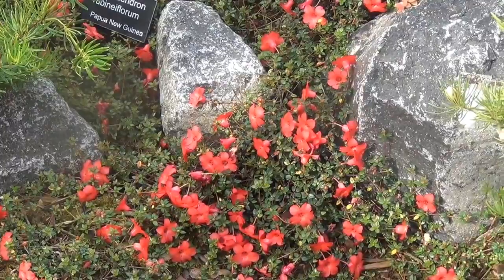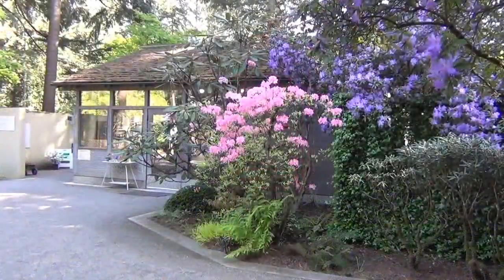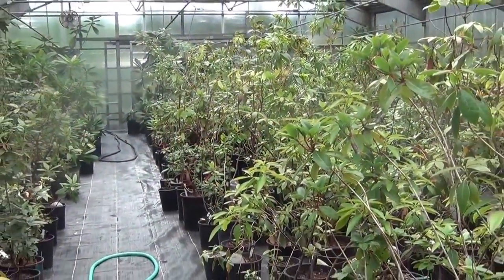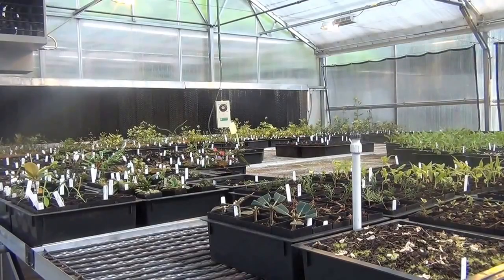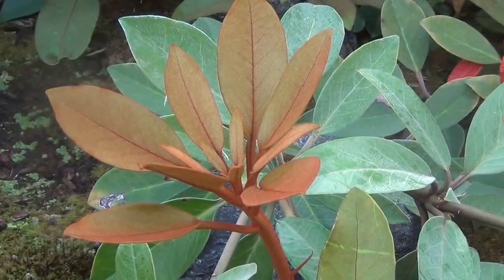We also feature a world-class nursery, which produces over 20,000 plants a year for sale in our gift shop, through the internet, and through our two catalogs every year. This is a garden full of plants collected in the wild for conservation purposes, display, and education.